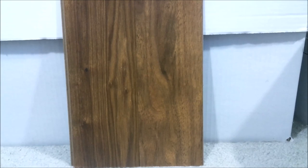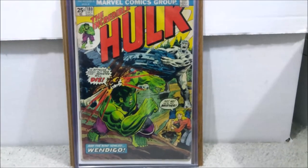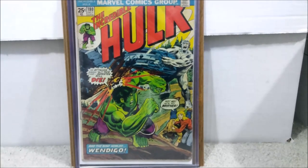All right, another book I've recommended over the years to get. This absolutely should be in your collection. This is probably my sixth or seventh copy of this book, if not more. This is Incredible Hulk issue number 180, which is the first appearance of Wolverine in a cameo. To me, I don't understand why this book isn't higher than it is.